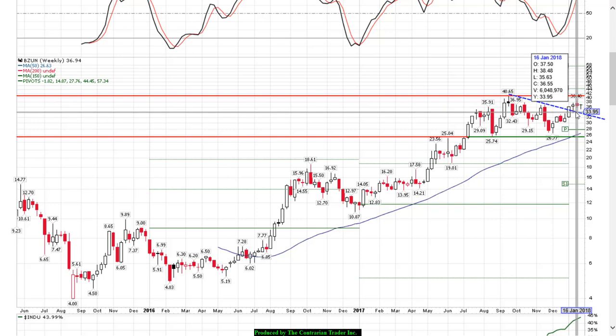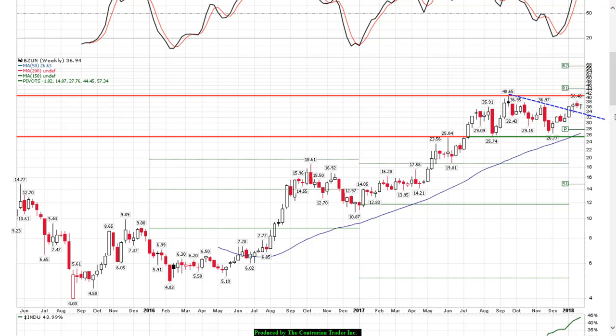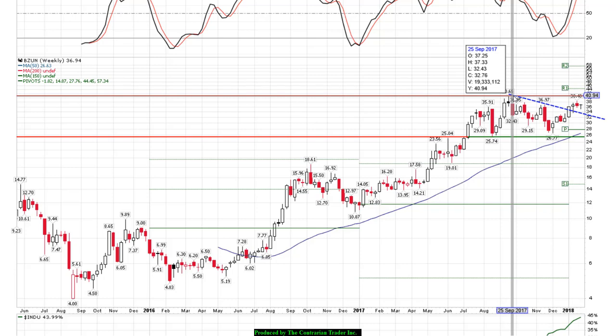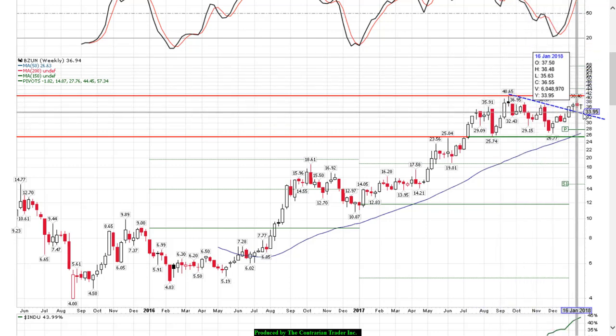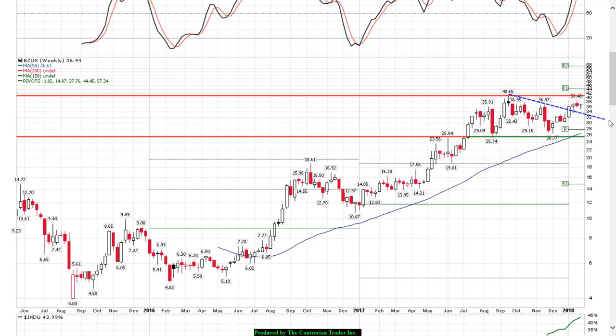I think that BZUN is a buy here. We'll rally up to $40.65. The test will be there. Do we break out or do we fall back down into a trading range? I would use a stop, if I bought today, right below this lower band of support here, and let's call it 32. Let's call it $33.